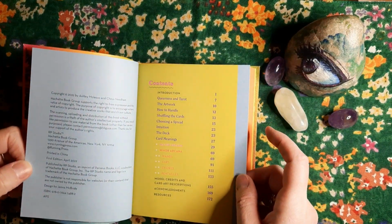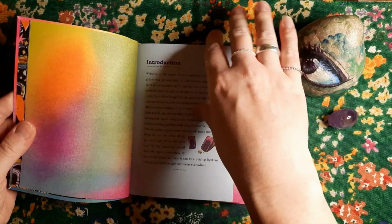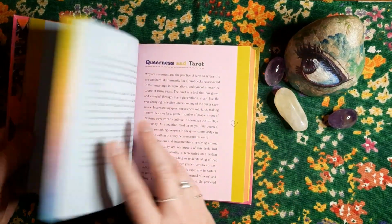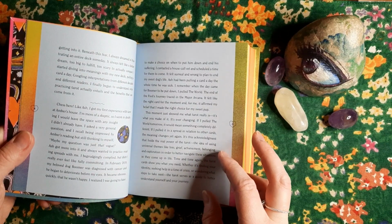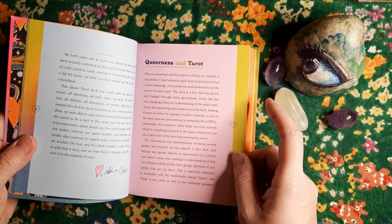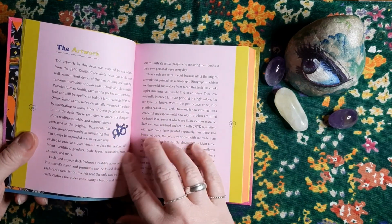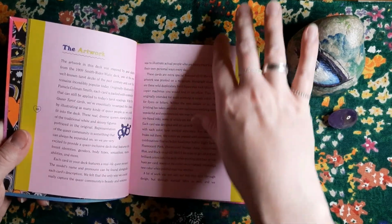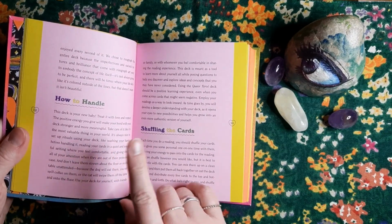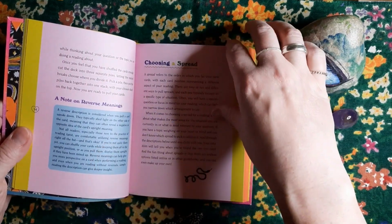Okay, let's take a look. We've got a guide, a contents page, and a bit of an introduction. I'm not going to read that. We're going to continue on. So it looks like we've got an introduction from Chess and Ash, who are obviously both the creators and artists of this deck. Queerness and Tarot. I love the colours of this book. The artwork, a bit of description about that. How to handle and shuffle the cards. A note on reverse meanings, choosing a spread.